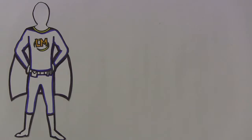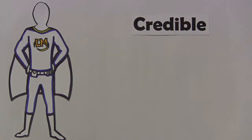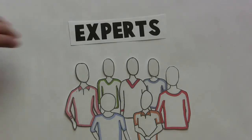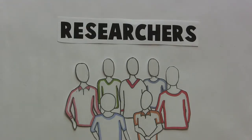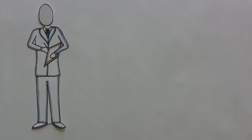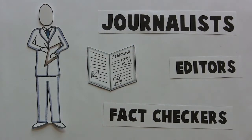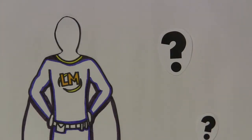All right. The first thing you have to do is figure out where to find sources that count as credible. Credible sources are ones that are based on evidence and facts. These sources are written by experts, scholars, or researchers in a given field. Journalists can write credible sources too, and major magazines have editors and fact-checkers who make sure the information is as accurate as possible. Where do you usually look first when you're starting your research?